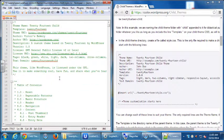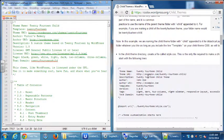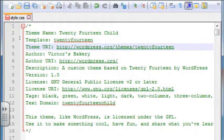Question. In the HTTP, don't you have to put a child HTTP because we're creating the new one? What are you looking at? Line number 4, don't you have to have the child folder at the end? Line 4 right here? I mean, yeah.